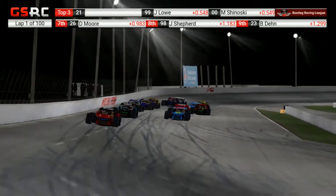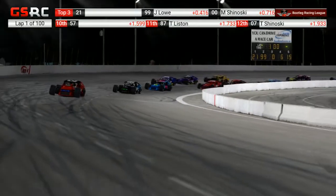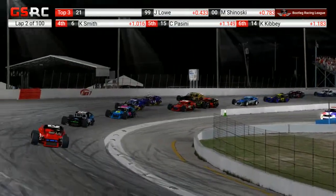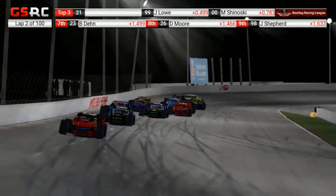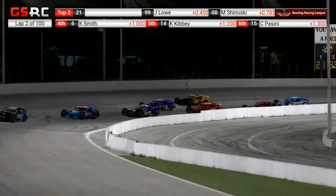Gets together with Kurt Smith. James Lowe able to get away from Shanowski. Smith getting it in hot, rides up the track. Piscini keeping it down low. The low line not moving. They're moving up top right now. Yes, they are indeed. Brian Dean is able to get right up on the rear end of Donnie Moore. Right now, J.R. Shepard has nowhere to go, trying to follow suit, but still the battle right now is going to be between Kenny Kibbe and Chris Piscini going through 3 and 4.